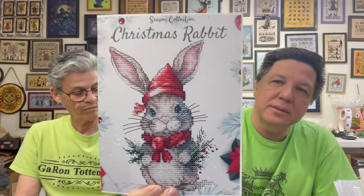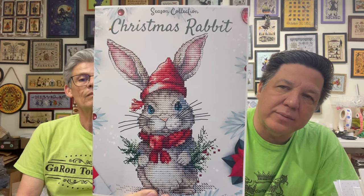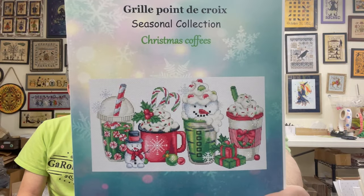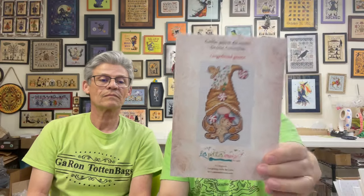Then we have Christmas Rabbit. Look at that. I love him. Yeah, beautiful. And then we have someone who's stitching this in one of our Zoom groups. Christmas Coffees. Oops, there we go. Now we have Gingerbread Gnome. Be warned, this designer, you will do back stitching, but that's what makes this all pop so pretty.